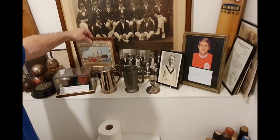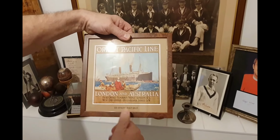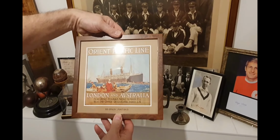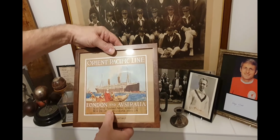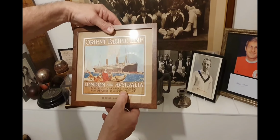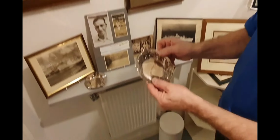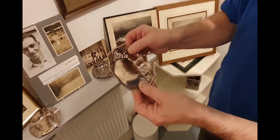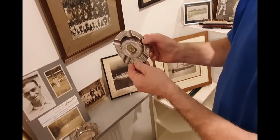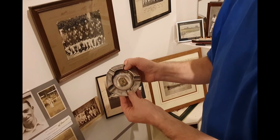It's a lovely small poster there. This is a fire at Port Said. Beautiful colours in that mini poster. That's one of my favourite things. Head office, Fenchurch Avenue, London EC, West End office. Bonbon dish, or perhaps an ashtray from the Orion again there. And this one again here is the Ormond ashtray off the Ormond.